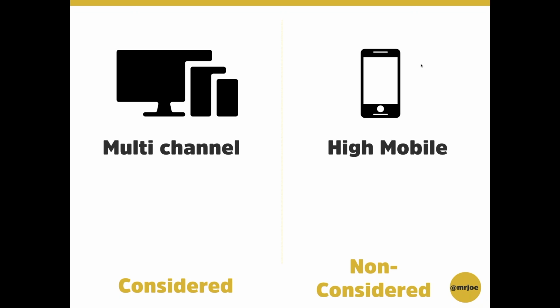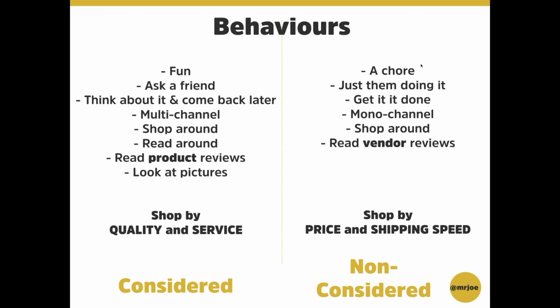Okay, a bit more about behaviors then. Stuff you're going to see with considered purchases: people go away and ask a friend, or they talk to their partner, their husband or their wife, their boyfriend, their girlfriend, their family. They consult with somebody else before they buy something. They think about something, they come back later. It's multi-channel. They shop around. They go and look at other websites to see if it's something they want to buy. They read around.